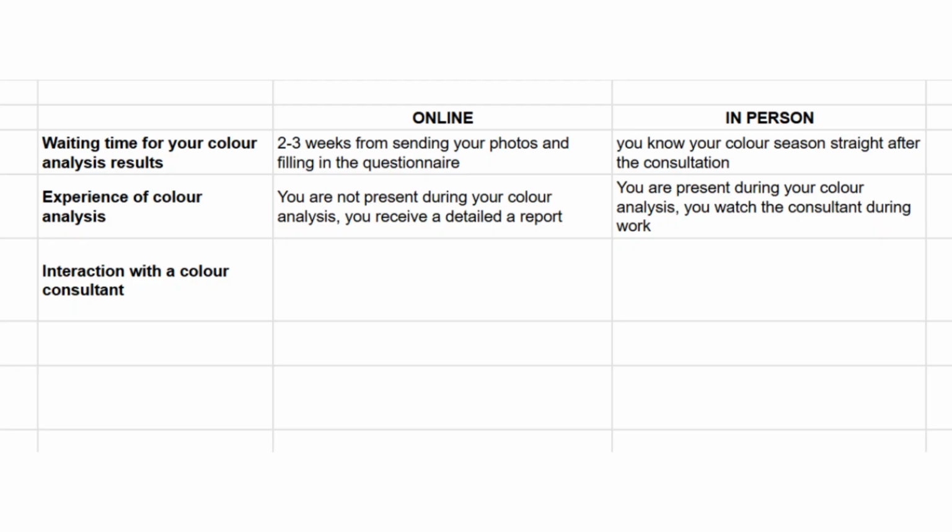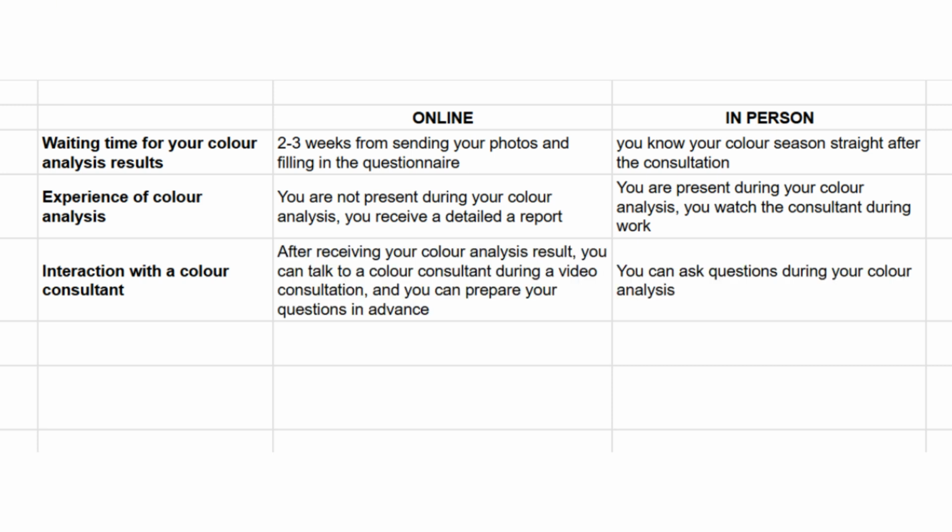Interaction with the color consultant and experience of color analysis. In person, you see the process of the color analysis, which can be an interesting experience, and you can ask your consultant any questions that you want. Online, you don't witness the process of the color analysis.